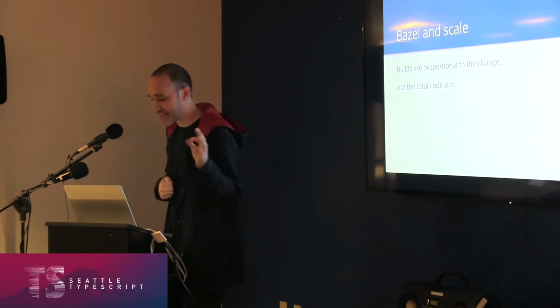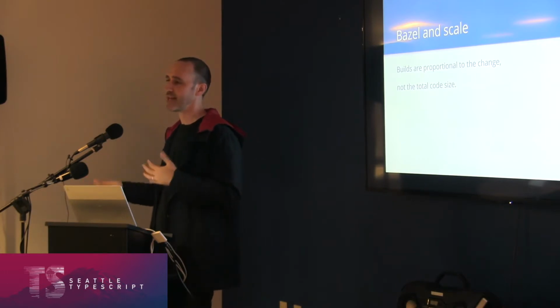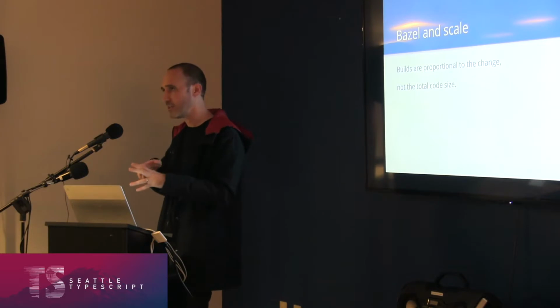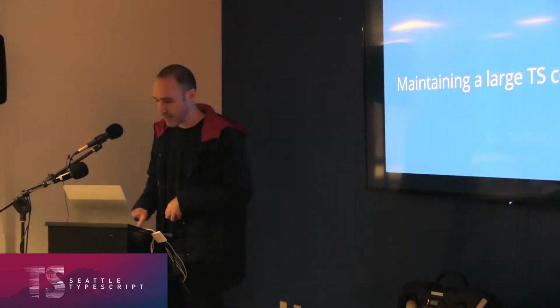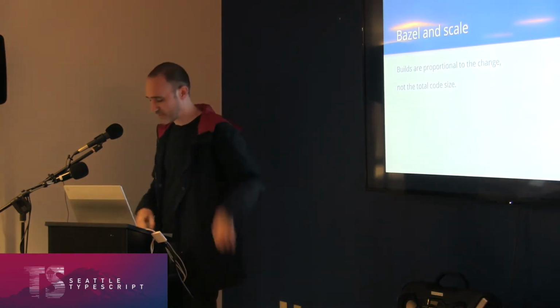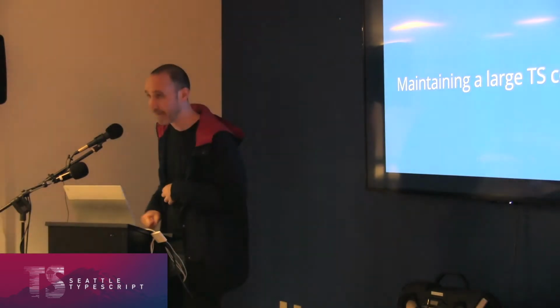The key inside of this is that any build you do is proportional to the size of the code you changed, not the size of the entire app. So if you only change one module, you rebuild that module and the minimal number of things that depend on that module. This is also open source, the Bazel build rules for TypeScript. It has a lot of caveats. They're documented in their repo.